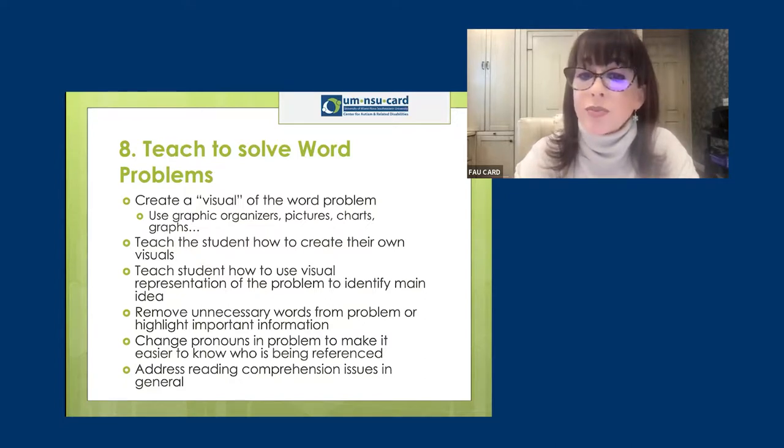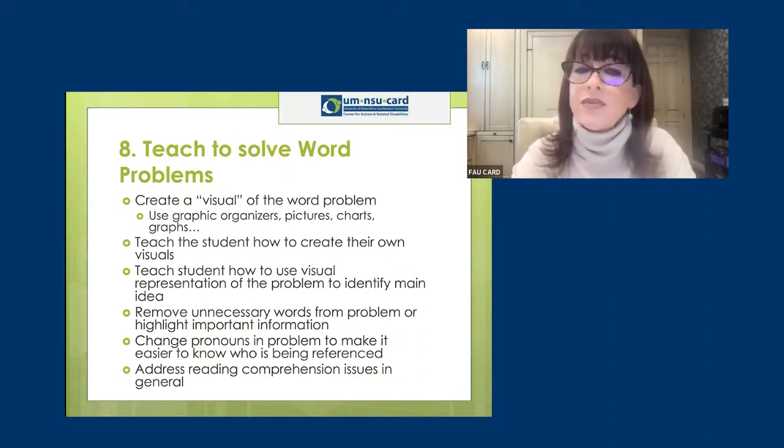Change pronouns in the problem to make it easier to know who's being referenced in the word problem. So sometimes in a word problem, there are lots of he's and she's. Change those he's and she's to the actual names that are being referenced in the word problem to make it less confusing for our students.